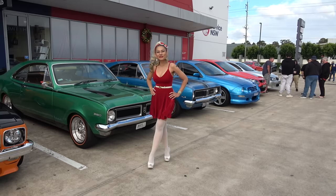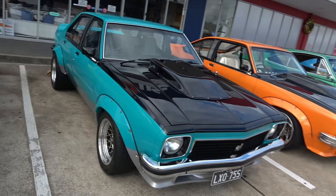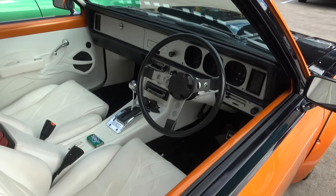All right, let's get going. And I just caught it. There's some music playing in the background, but I think this is the only bit. So I'll have to do a talk over. Check out that lovely yellow Torana and this beautiful blue and black combo Torana, four-door, and the orange and black hatchback Torana, looking sick with that white interior. Wild stuff. Loving it.